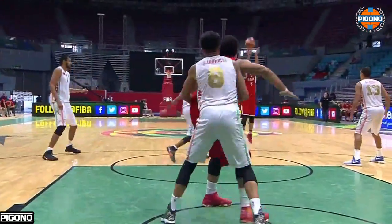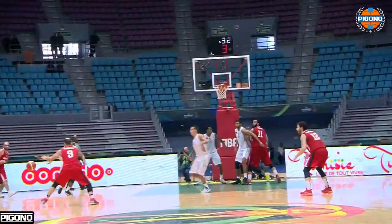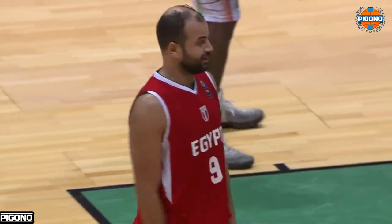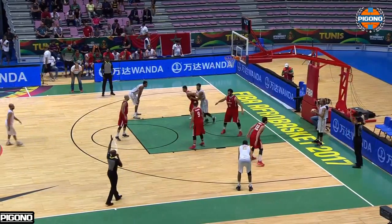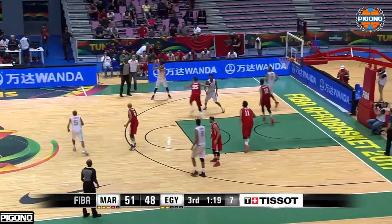May come down to composure as well. A lot of experience in this Moroccan team. A lot of them were here 2 years ago when they had a rather disappointing campaign. And they are chasing a medal for the first time in a long time. El Khamel has been outstanding for the Egyptians, though. He could be the match winner.